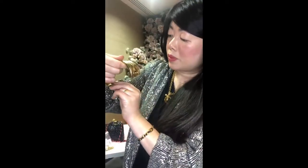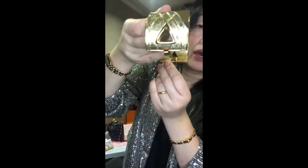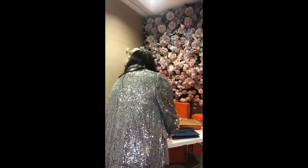And inside, yeah, it says Lanvin Paris there. Beautiful piece, good condition, no tarnish. And this piece is only £225. Just 225 for this beautiful Lanvin bangle. So to go with that, you'll need more Versace earrings.